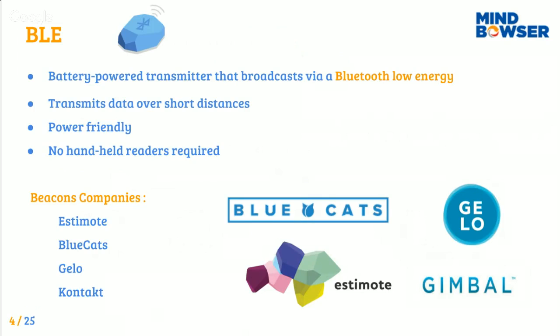Some of the beacon companies that are there are Estimote, Blue Cats, Jaalee, Kontakt. These are the major hardware manufacturers. And when you are looking for any BLE-based implementation, probably you need a hardware manufacturer alongside a software developer who can develop the mobile application for your implementation, so that you can do the required actions or do the tracking using that application.